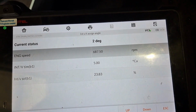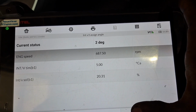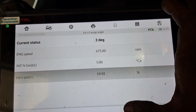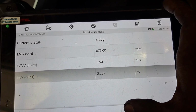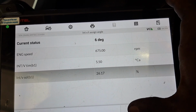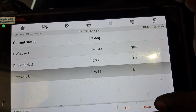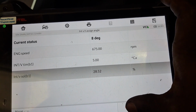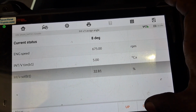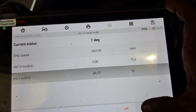Look at that. I'm not sure why it's just saying 5 degrees, but we have actuation now. The solenoid is being commanded, and it's meeting expectations. I wonder if the timing is off, because for some strange reason it's stuck at 5 degrees and not going up any further. That's interesting, but we have a command now, and that's the main thing. Let me see what happens if I go negative.